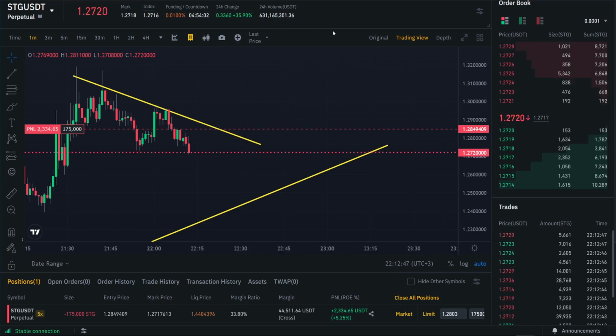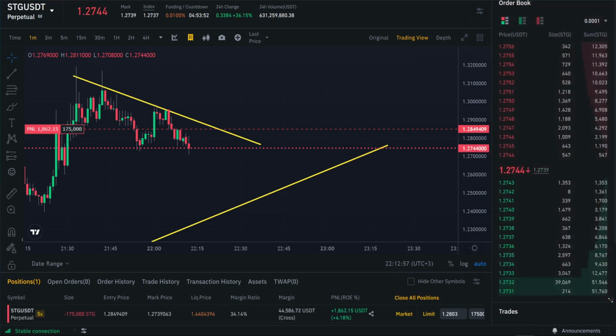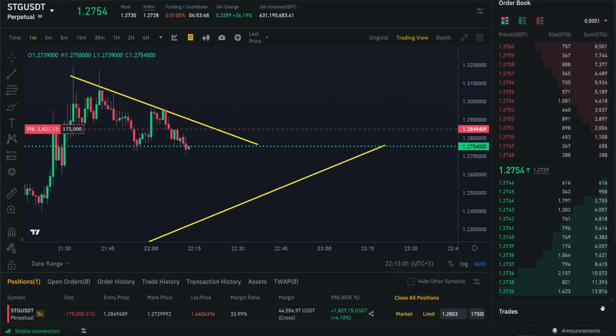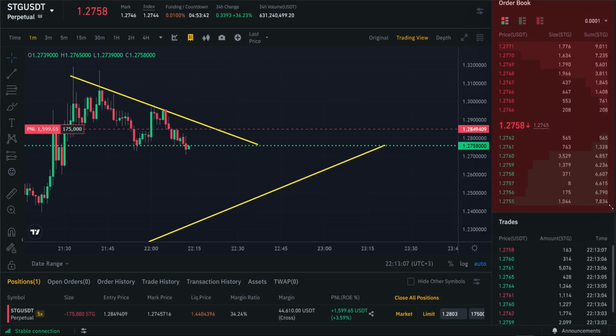Despite the volume, do you see the volume here at $631 million? There's actually very little liquidity. Very little. Because if you look at the liquidity here, take a look. See, this is in STG. So it only goes up to like, so 1% slippage is pretty much like $50,000. So that's not a really good thing.